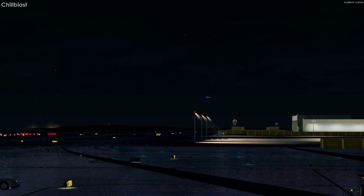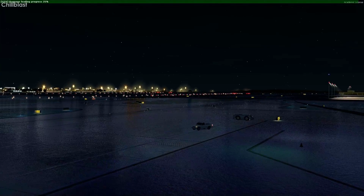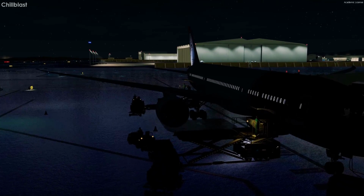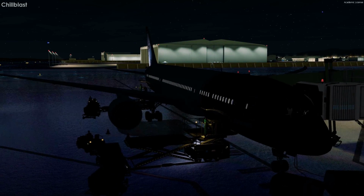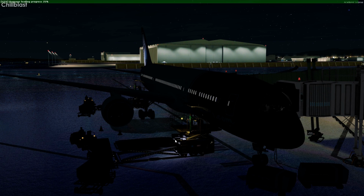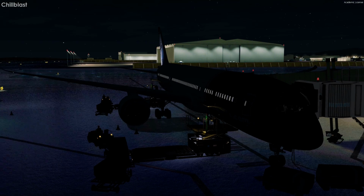Is that AI landing towards this direction? Yeah, I mean not actually flying real time, so that's probably why it's doing that. It's fine. Let's make sure it's not landing when we get close to it, like when we get to our departure. We'll make sure that no aircraft are landing.